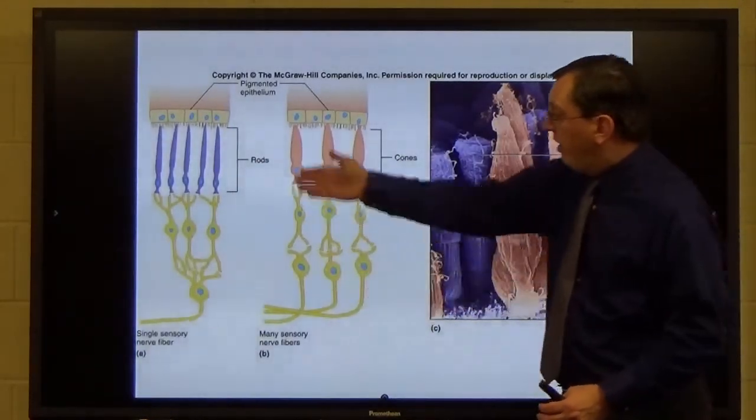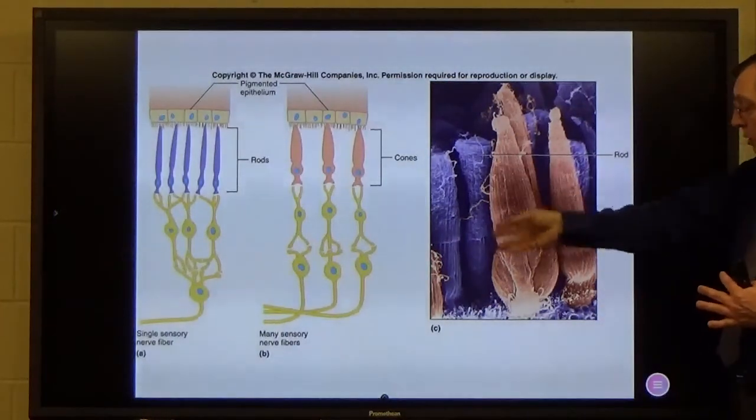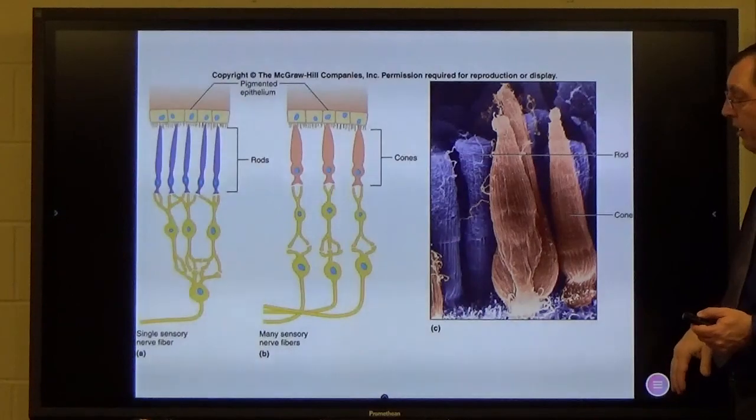When you see these, here are my rods, here are my cones. They're hard to tell apart. It looks a little easier here to see the rods and the cones when you see them under a micrograph this way, to see what they look like. And that's it.